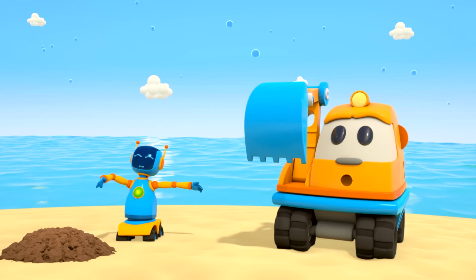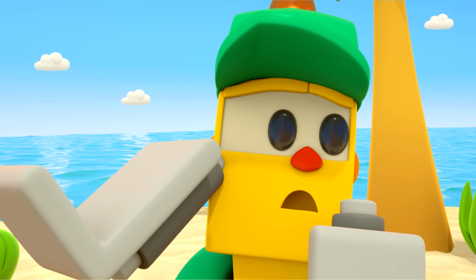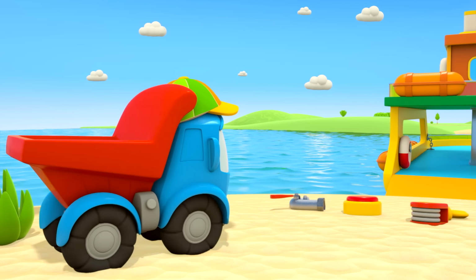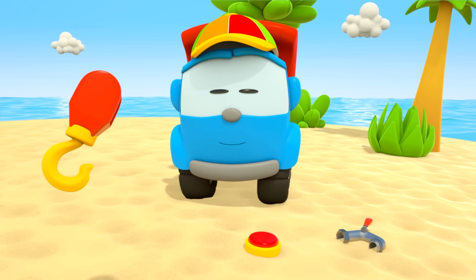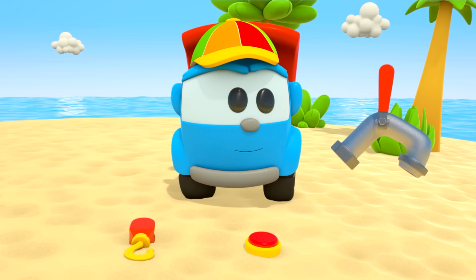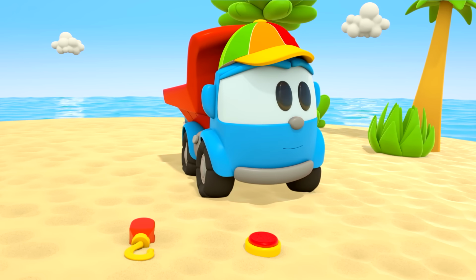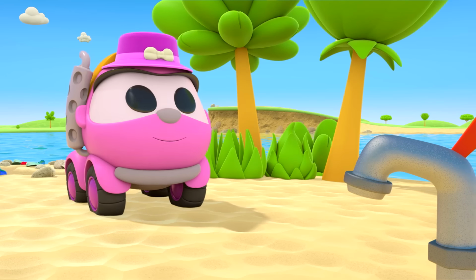Wow! A fountain has sprung up from the ground below. There's so much water. We need a tap. Quickly! A hook won't stop the water. What about the button? Here it is, a tap. The robot has quickly put the tap on the pipe.